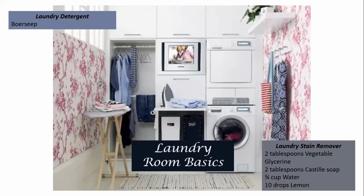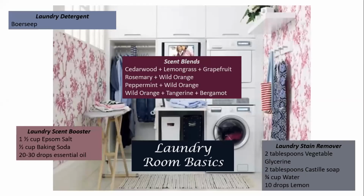But the laundry stain remover that I used previously is 2 tablespoons of vegetable glycerine, 2 tablespoons of the steel soap, 3/4 cup filtered water, and 10 drops of lemon oil. Put this in a spray bottle, spray your clothes, leave overnight, and wash regularly.